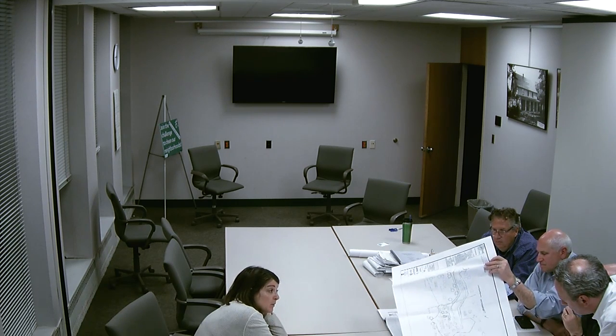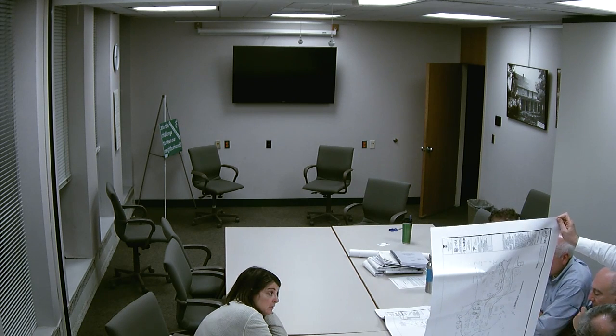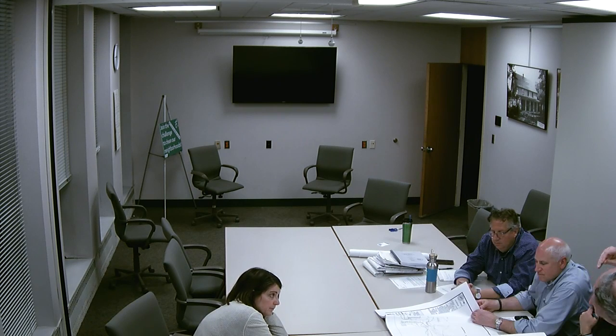The salt shed really isn't part of the application, but it is because in the lease agreement they made commitments to clear the area and provide access through the driveway, so that the town doesn't have to do it themselves. Correct. The biggest thing is the access drive. And I'm sure that was part of their lease discussion, to which we don't have details.